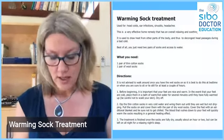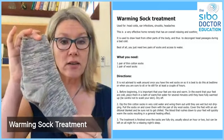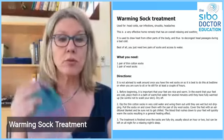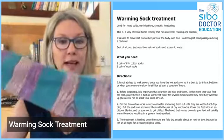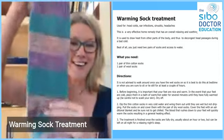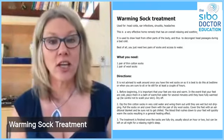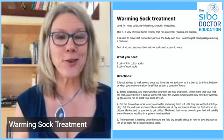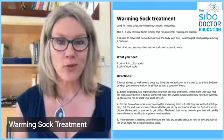All you need for this, and I'm going to put the instructions here, is a pair of cotton socks. So a pair of cotton socks, these are my cotton socks, and a pair of wool socks. These are wool socks that my sister sent me, and these are very, very long. You don't need long socks like this. But these are wool socks, which are difficult to find in Australia, actually. So you might have to order them online or get them from New Zealand or wherever.